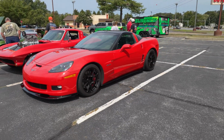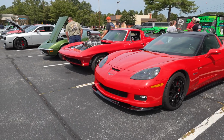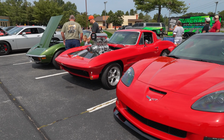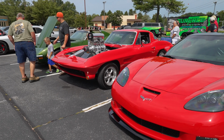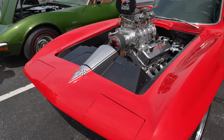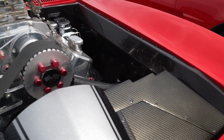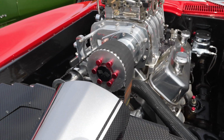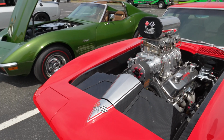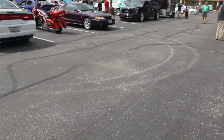So we got the Z06 next to a monster of, I think it's a split window. I can't see the back. But look at the size of that blower setup on that Vet. That's absolutely nuts. And this is how much time and work is put in on it. All of your extra pieces are all carbon in here. All your little cover pieces and everything else are carbon. It's got a huge supercharger, the skinnies up front, the slicks in the back with the little draggy bars and everything else.